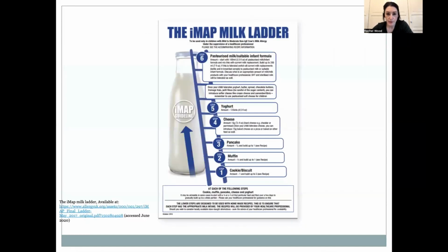So this just shows you the milk ladder, which is from the IMAP guidance that was updated in 2019. The very original MAP guidance from 2013 had 12 steps in the milk ladder, but this is a more simplified version. And it really takes you through the steps of reintroducing milk back into the diet in a more quantified measure. And this exposure of the milk protein that's been built up is actually allowing the body to start to tolerate it in a step-by-step way.